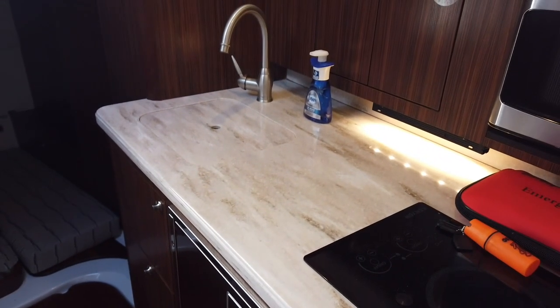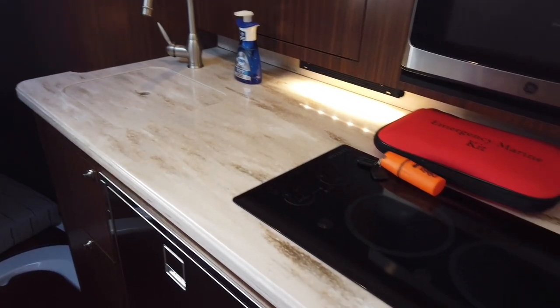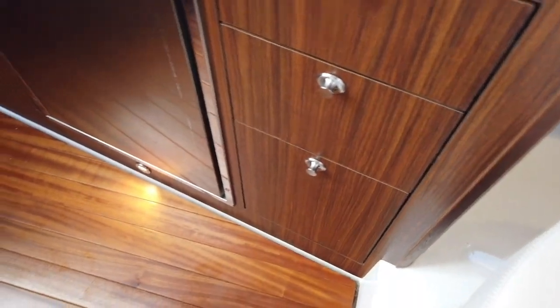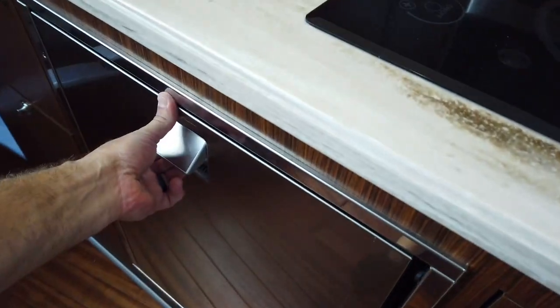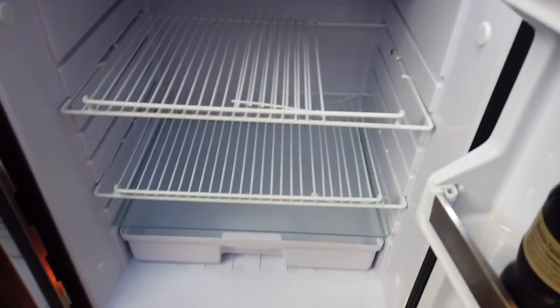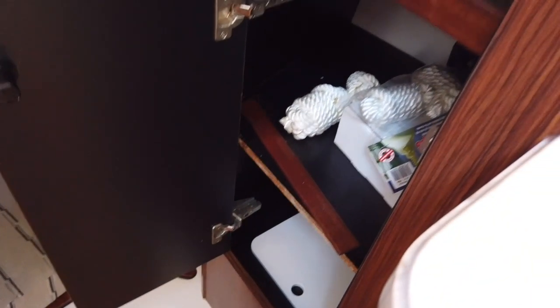And then coming over into the galley, due to the wider beam, we get a longer galley with a sink, two burner, microwave, and then all kinds of stowage for all your stuff. Fridge with side freezer, more stowage. And then into our midship, we have a hanging locker. I'm sorry, not a hanging locker, that's next door. More stowage here.